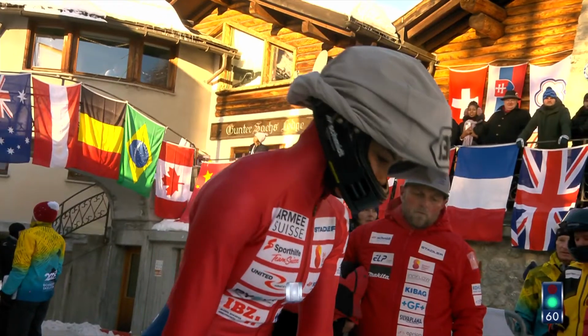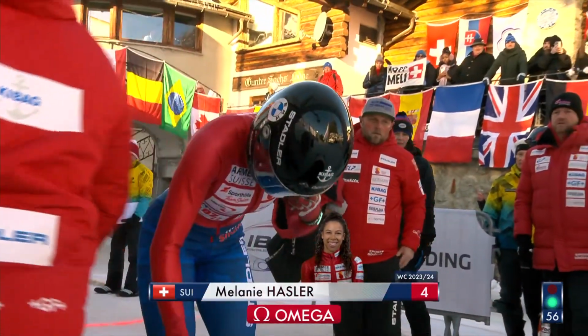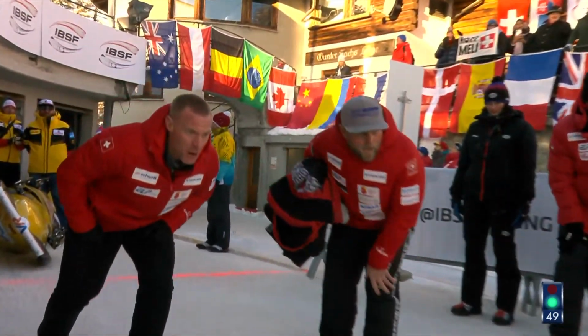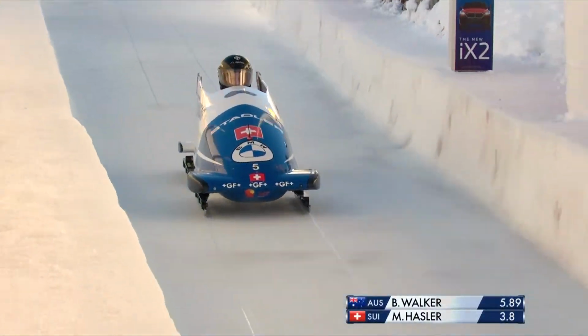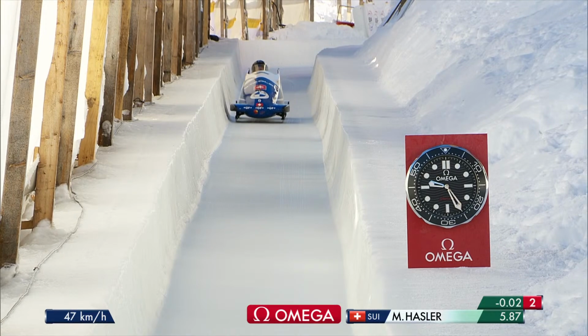11th World Cup start for Switzerland's 25-year-old Melanie Hassler. One World Series win last year, or two last year. Seventh in the Winter Games. Silver medalist in La Plagne. First monobob medal. Good load, leaps in quickly, makes the best of the first corner.